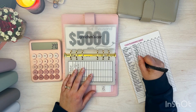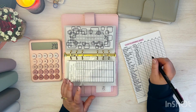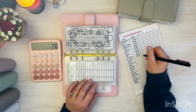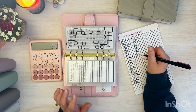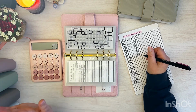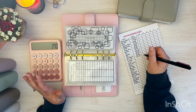And I know that seems silly since we were fully funded, but there's always those incidentals that you never think of when you go to purchase a vehicle. So I'm going to try and have a little bit extra in there. And if we have more money left over at the end after we purchase our car, I'm going to put it to something else, probably car insurance, because it's going to skyrocket when we add this other car on there.